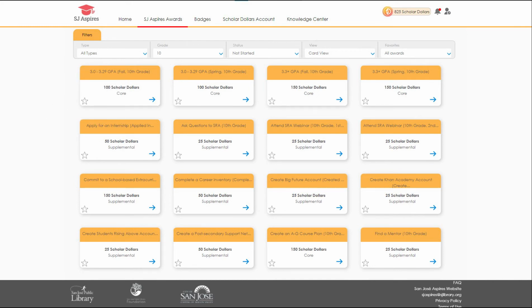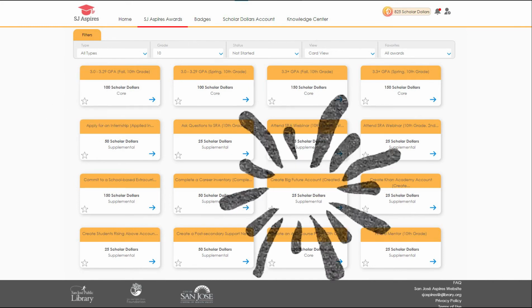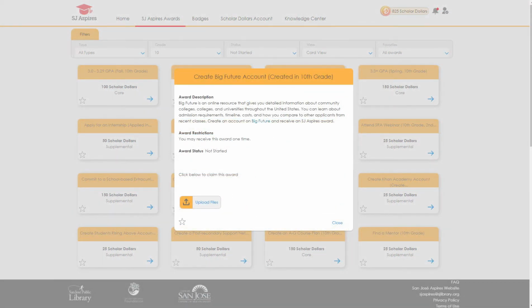To claim an award, all you have to do is click on one you'd like to view to open up the award card. The award card will tell you what the requirements are to claim the award, along with any restrictions and how many Scholar Dollars you can receive from that award. To claim the award, you'll need to submit a digital file that shows you've completed the requested activity.